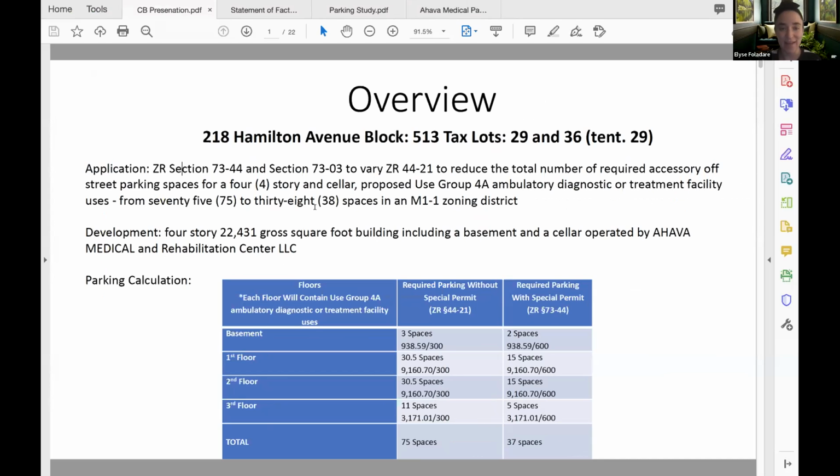This is 218 Hamilton Avenue, and I can begin if that works for you. I know you guys had a really long night, so you don't need any introduction. Yeah, you can keep it tight on this, I think. Okay, cool, thank you. I don't have too much to say because this overview pretty much sums it up. But this is a 72-11 application to reduce the total number of required accessory off-street parking spaces for a 4-story and cellar proposed use group 4A ambulatory diagnostic or treatment facility. So you were required under 44-21 to have 1 in 300. And if we were to get the special permit, we would be required to have 1 in 600. So it would be 75 spaces to 38 spaces.